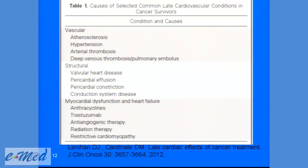Now, what happens to the heart? There was an excellent review by Lennon and Cardinali, that's Daniela, who was referred to earlier today. What are the late cardiac effects of cancer treatment? Published in the Journal of Clinical Oncology, and I don't have to tell this audience here, and we've heard some of it this morning, whether it be vascular, structural, but probably most relevant to chemotherapy, myocardial dysfunction and heart failure, which we'll talk about in a moment. And of course, we'll hear later from Professor Yachalom about the radiation therapy aspect.